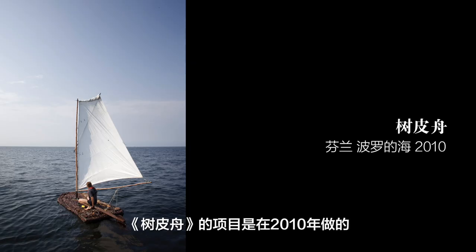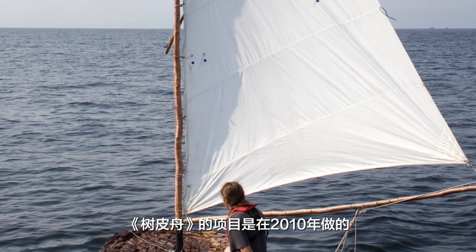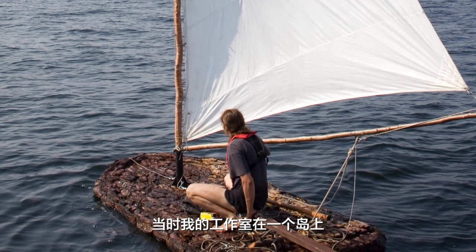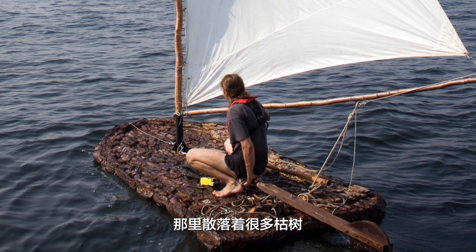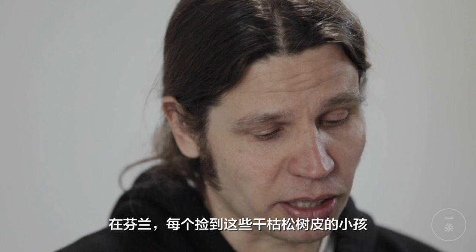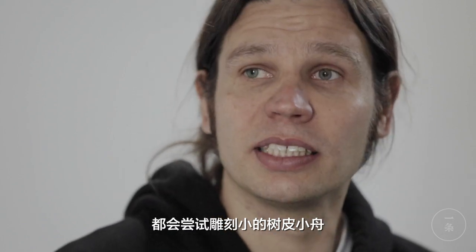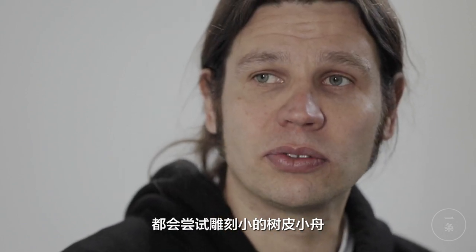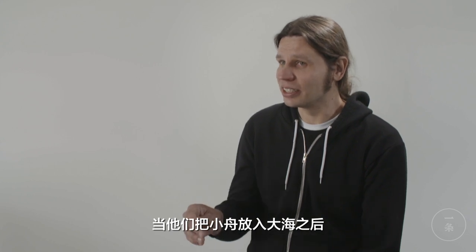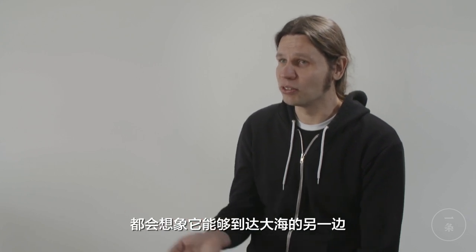The bark boat project, I made it in 2010. At that time I had a studio on an island where there was a lot of dead wood. And in Finland, like every child, they are carving small bark boats when they find this old pine tree bark. When you are a child and you put your boat in the sea, you imagine it is going to the other side of the sea.